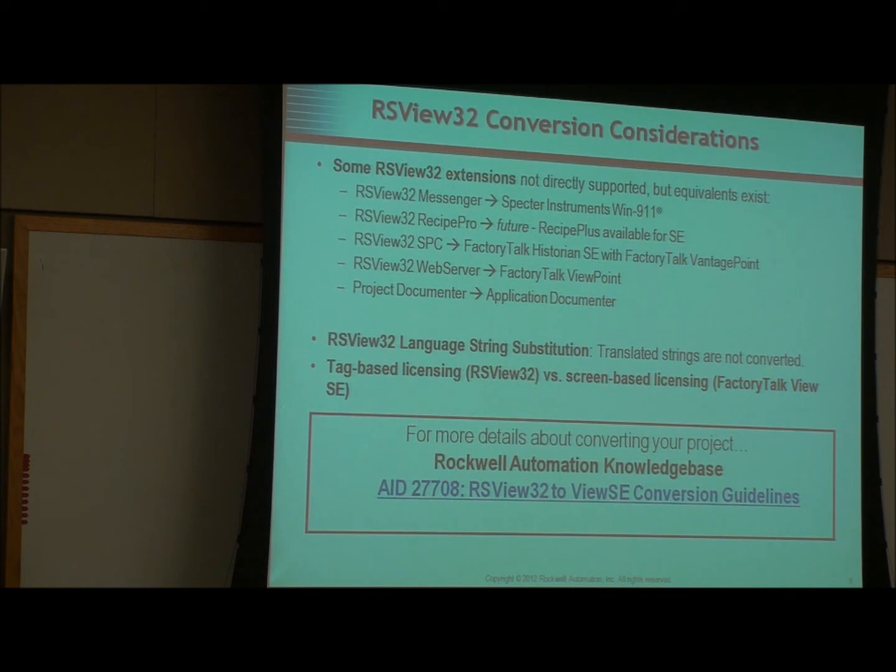String substitution, translated strings are not converted. Tag license, one of the differences between View32 and SE is ViewSE has unlimited tags. That's the good news. What it does limit is the number of displays, and that means the number of displays in your application are limited. So it's licensed by the number of screens within your application: 25, 100, 250, or unlimited.